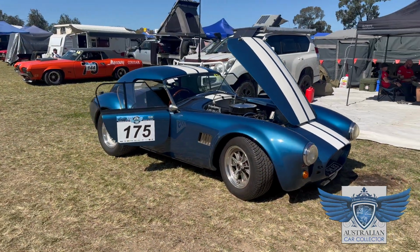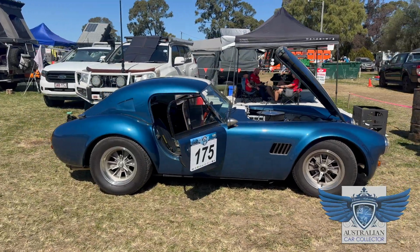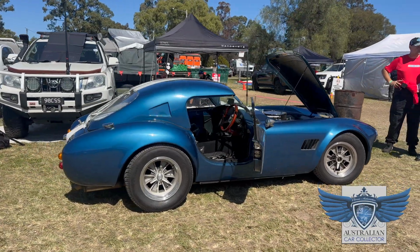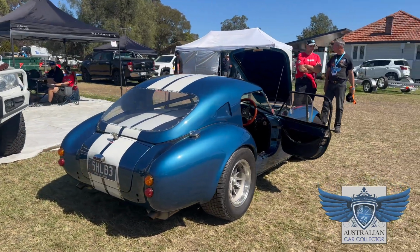I've had it for a couple of years. The previous owner was Glenn Stewart. Unfortunately died in a racing accident a couple of years back, and then I managed to get my hands on it. So yeah, here it is. And normally stays tucked away in bed, but yeah, come out for this event. Awesome, mate. Well done. So, is this your first dip in the water?